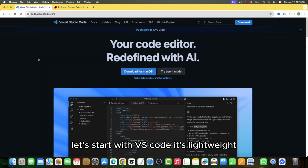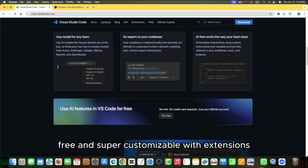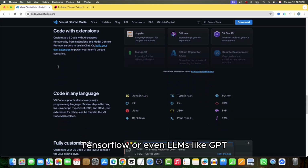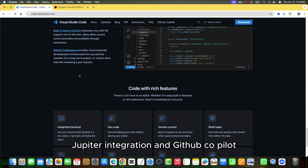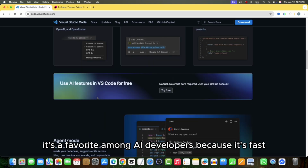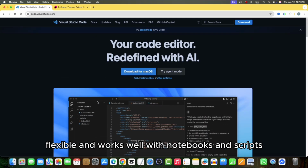Let's start with VS Code. It's lightweight, free, and super customizable with extensions. If you're working on AI models using Python, TensorFlow, or even LLMs like GPT, VS Code has great support through plugins, Jupyter integration, and GitHub Copilot for smarter coding. It's a favorite among AI developers because it's fast, flexible, and works well with notebooks and scripts.